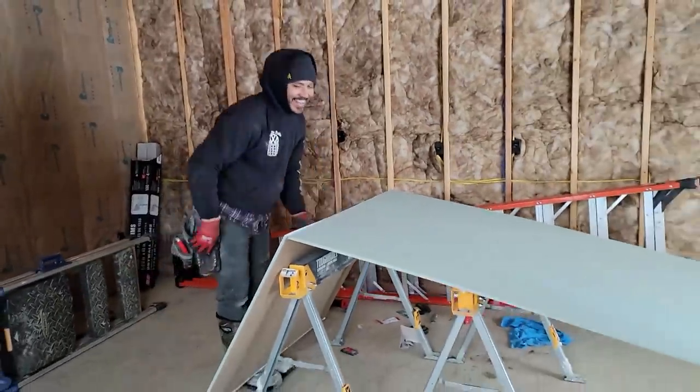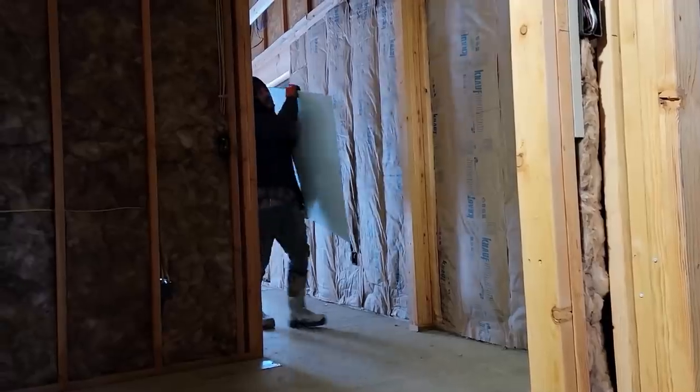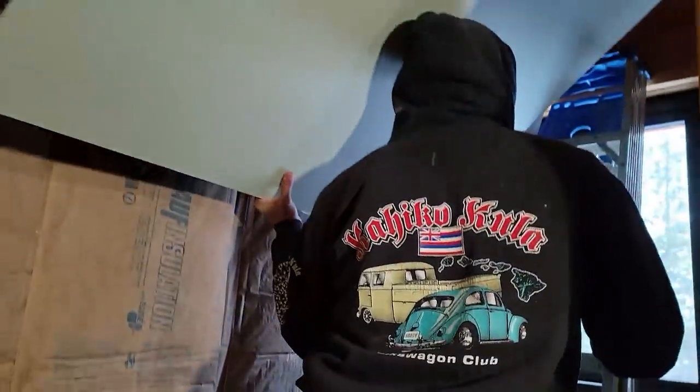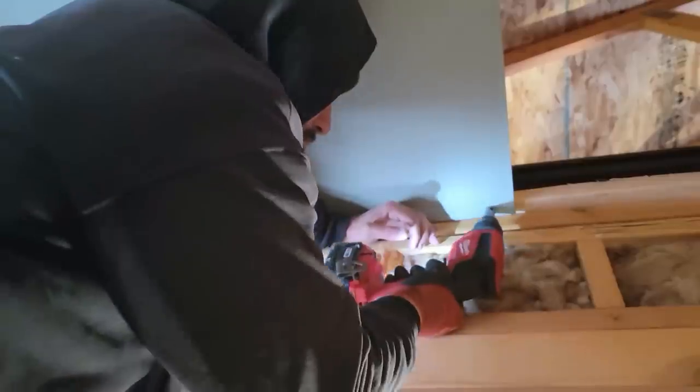We're gonna do a most excellent job. First cut. First piece of many. All right, so we have our first little chunk of drywall set up on the ceiling here in the shower. First section of drywall is up on the ceiling here in the bathroom, and we're still figuring things out.